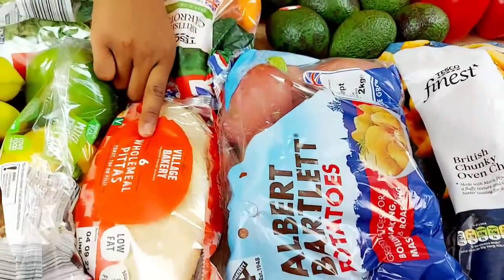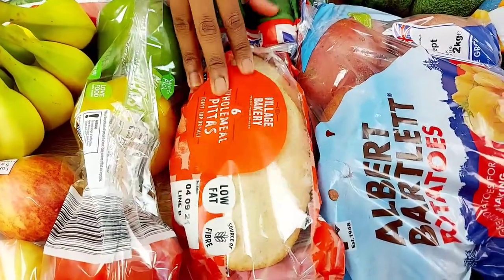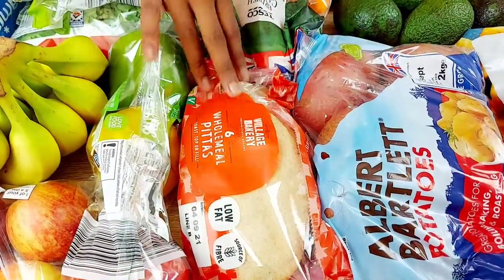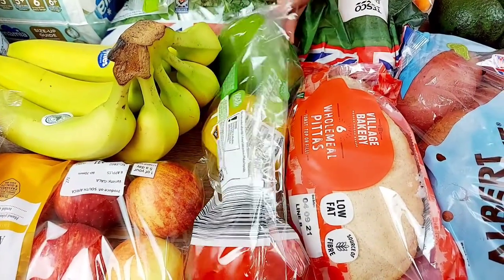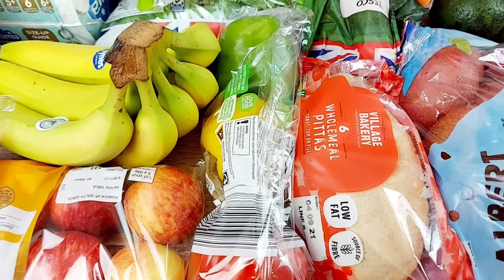Six wholemeal pitas. We have pita bread here. Mummy will enjoy this a lot because she likes putting spice on it. You can fill it with literally anything and sweeten it. And we have some multicolored sweet peppers. Those are bell peppers.